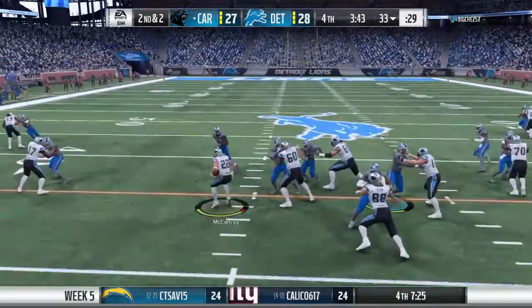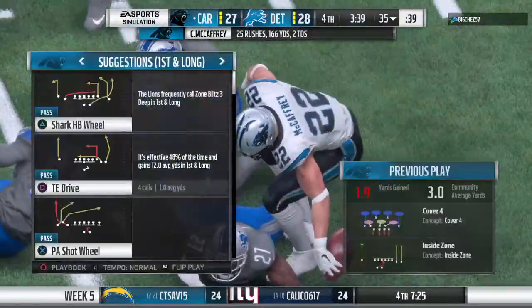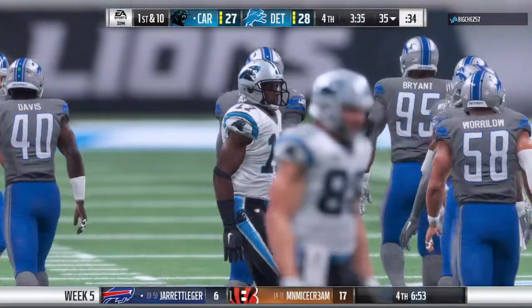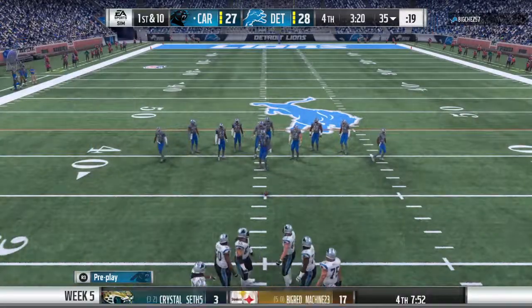They'll run it now out of the gun. And he's able to take this one up to the 35-yard line. Give him 3 yards and a fresh set of downs. 2nd and 2 is prime time for a little bit of a gamble, isn't it? Open up the playbook, go play action, toss that bad boy deep.